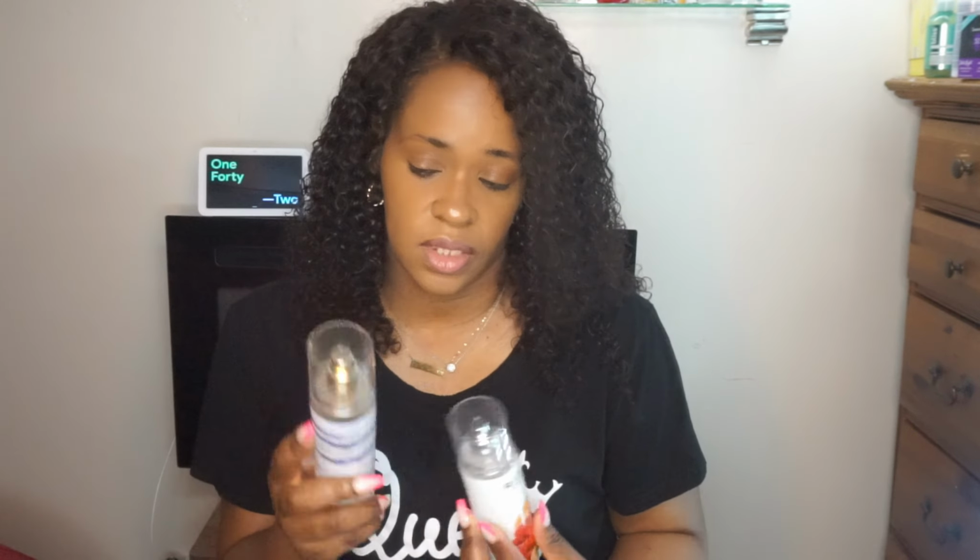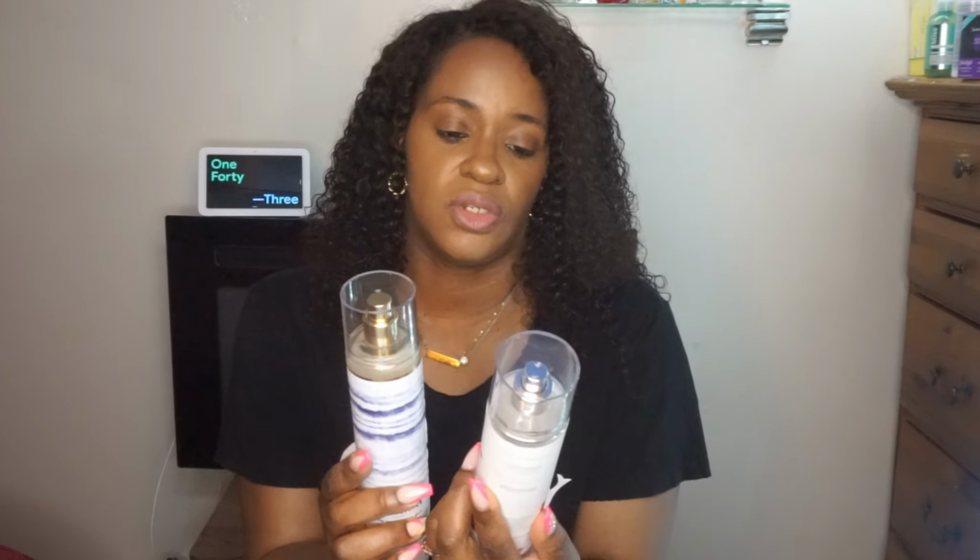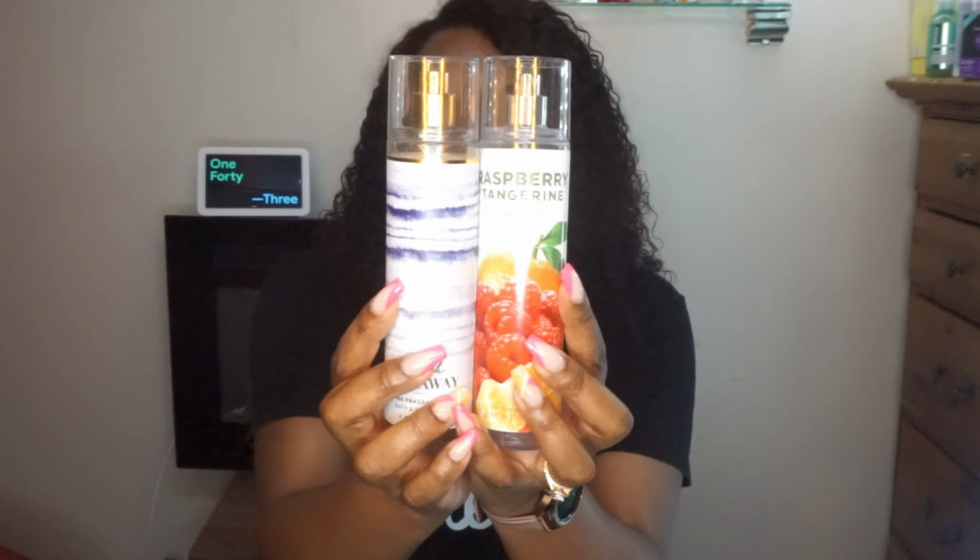I also paired another clean scent, which is Fresh Getaway. Fresh Getaway has a beautiful citrus note. It has a bright yuzu citrus and it says fresh ocean air. This is a very airy scent. And I wanted to bring out more of that citrus and more of that fruity note. So I paired it with Raspberry Tangerine. These two together are amazing. Raspberry Tangerine has wild raspberries, fresh tangerine, and lemon zest. And that's exactly what it smells like, a fruit drink. So it gives off more of a fruity note along with the freshness. And these two last all day on my body and my clothes.